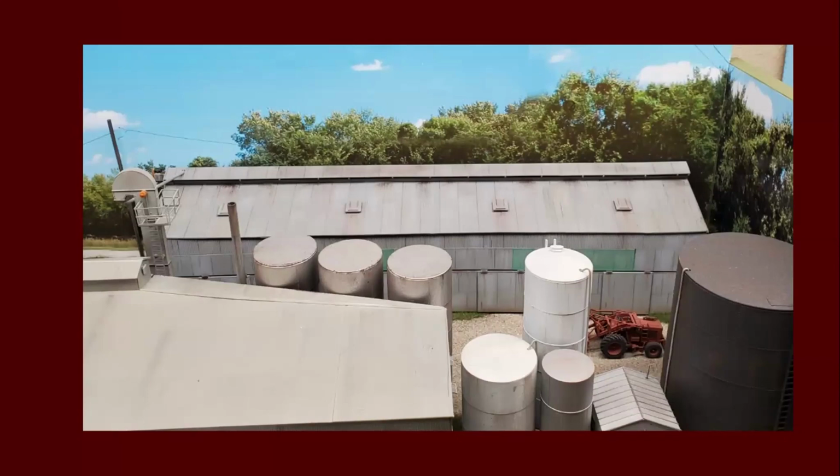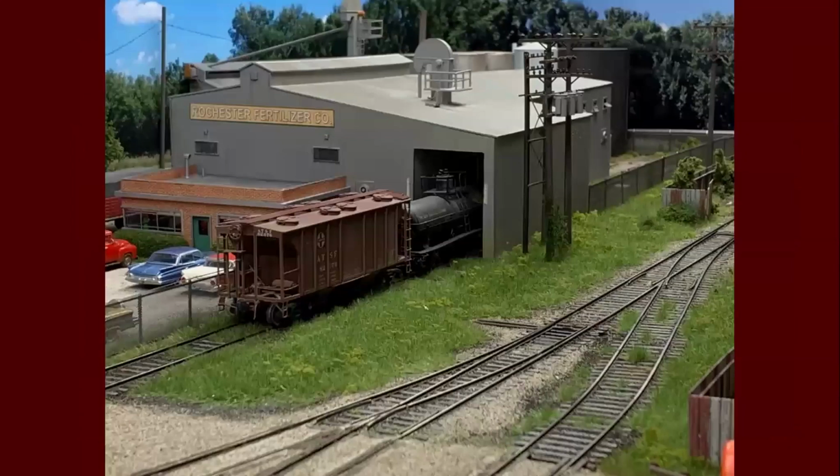So potash and fertilizer and stuff could be stored in there, and then you could have an inloader go in the doors and scoop it out and load it into trucks. So here's the finished Rochester Fertilizer facility in the Oil City area.